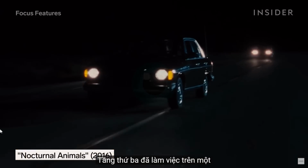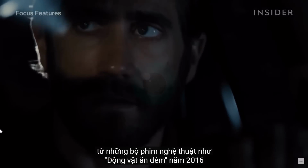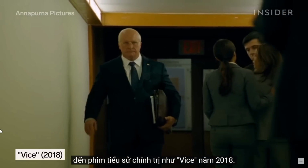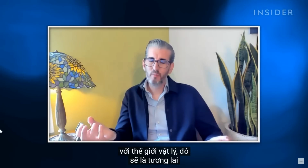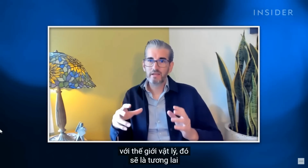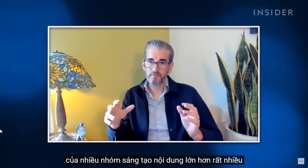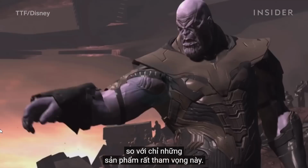The Third Floor has worked on a number of non-action films in recent years, from art flicks like 2016's Nocturnal Animals to political biopics like 2018's Vice. Now that the digital world is merging in with the physical world, that is going to be the future of a lot larger swath of content creation than just these very ambitious productions.